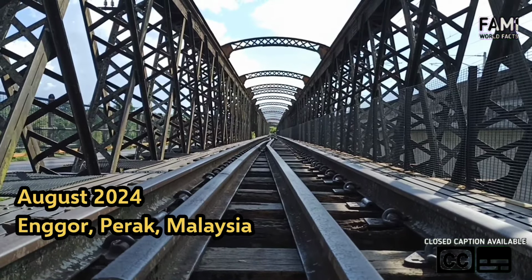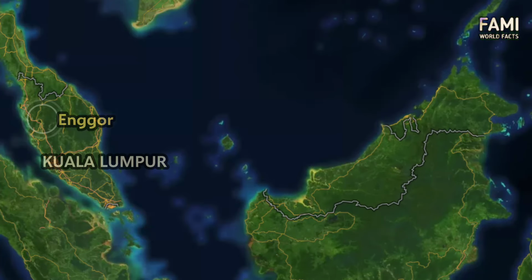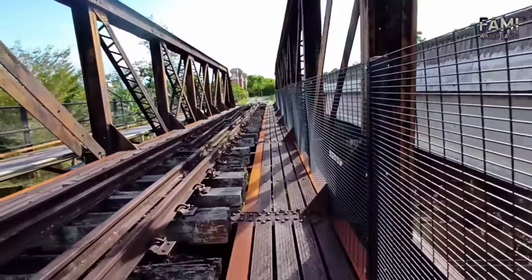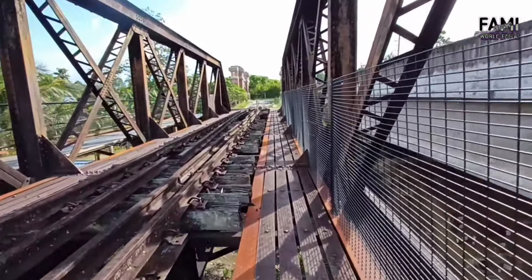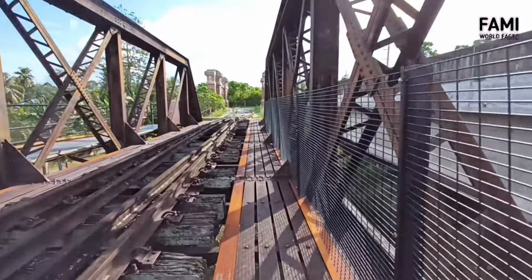124-year-old Victoria Bridge is a colonial-era bridge located in central Perak, Malaysia, connecting both banks of Perak River. Victoria Bridge is a marvel of its time. Opened in 1900, it was the largest public project in Malaya when it was opened and carried the trains over Perak River for 100 years.